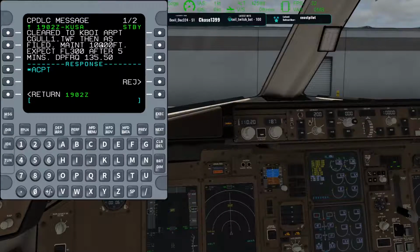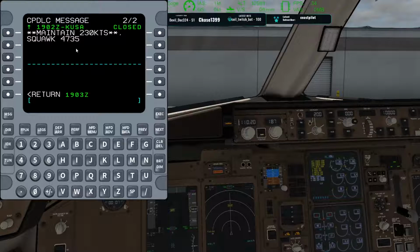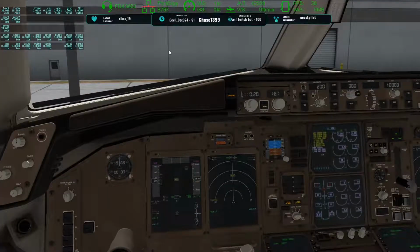Cleared to Boise, Seagull 1, Twin Falls as filed, maintain 10,000. Expect 300 on 5 on 35, 5, and we'll squawk 4735. And 230 on the knots. Boise, Seagull, Twin Falls, file 10300, 135, XP11 4735. I'm just making sure this is all written down correctly because I got to close out that window to resync my weather injector because those two programs do not play nicely together.